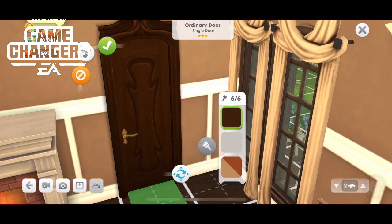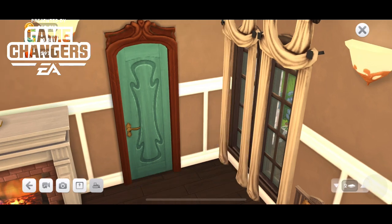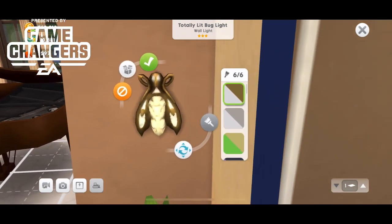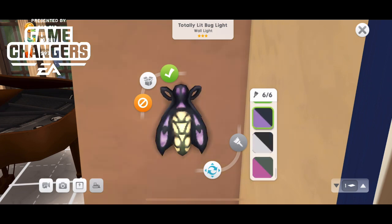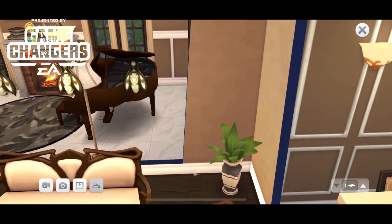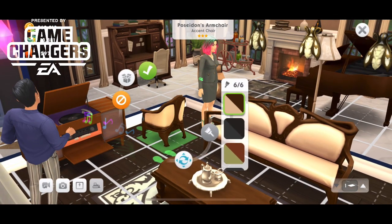New door, the ordinary door, and it comes in 6 colors. New wall light, the totally lit bug light, and it comes in 6 colors. Poseidon's armchair, and it comes in 6 colors.